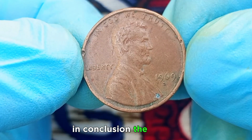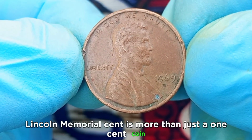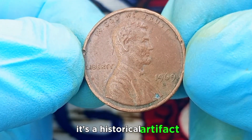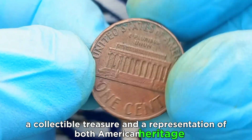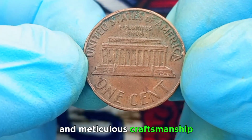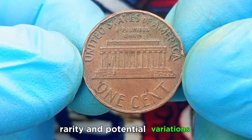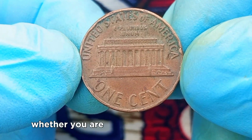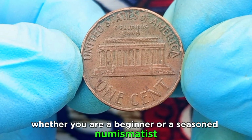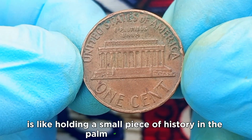In conclusion, the 1969 D Lincoln Memorial Cent is more than just a 1-cent coin. It's a historical artifact, a collectible treasure, and a representation of both American heritage and meticulous craftsmanship. Its value is shaped by its condition, rarity, and potential variations, making it a must-have for serious collectors. Whether you are a beginner or a seasoned numismatist, adding this coin to your collection is like holding a small piece of history in the palm of your hand.